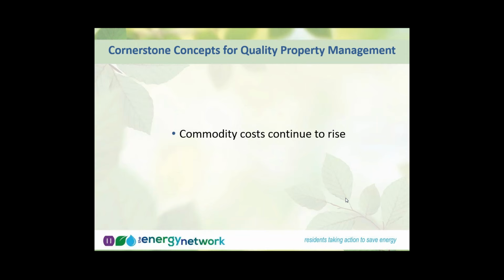Commodity costs continue to rise. So when I'm talking about commodity costs, I'm really looking at cost of construction. And this may seem boring, but it affects all of you on this call, because the cost of a 2x4 today is not the same as the cost of a 2x4 yesterday. And yes, it's a commodity, and yes, the price goes up and down, just like oil, but yet when we build something, it has a value much longer than a particular gallon of gas that goes in our tank, right?